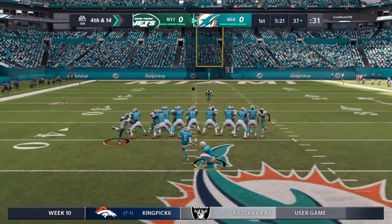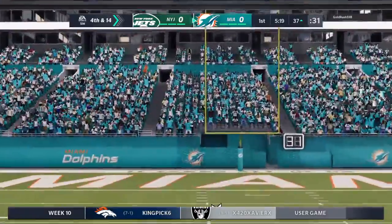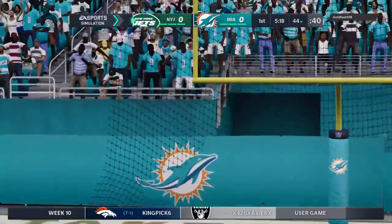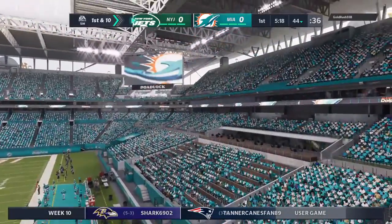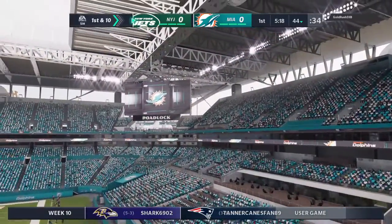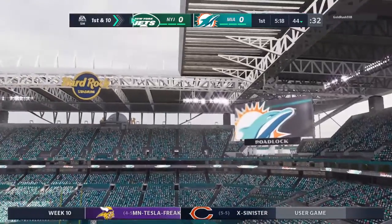A 54-yard attempt. And that is no good. And this will remain a scoreless game. Everything looked good. Good snap, good hold. Sometimes, though, the ball just doesn't want to go where you want it. And this one winds up no good.